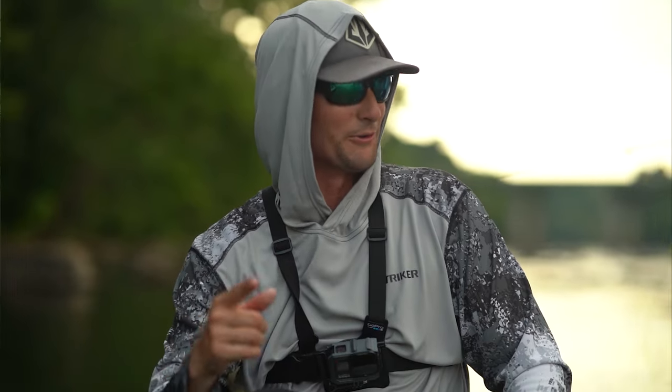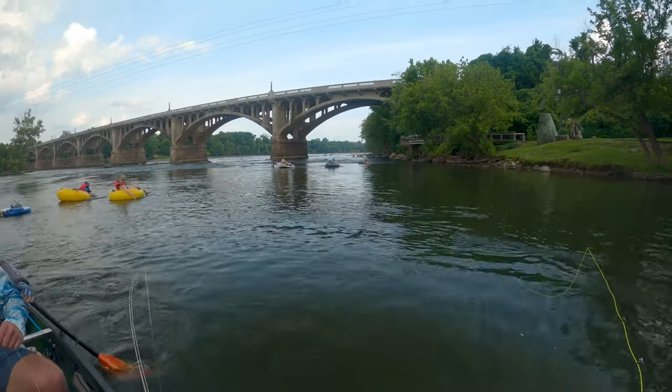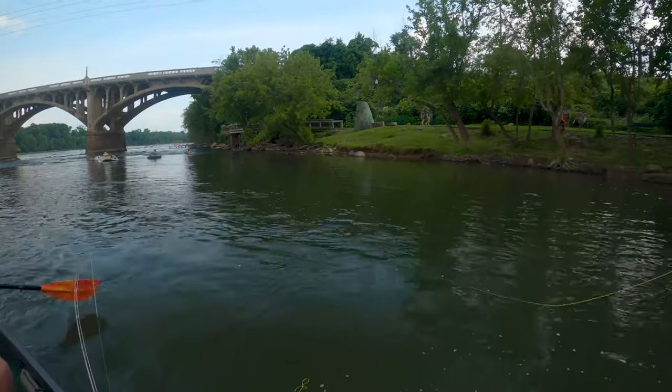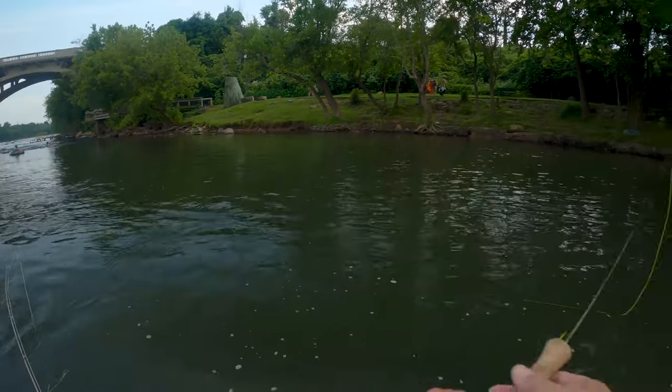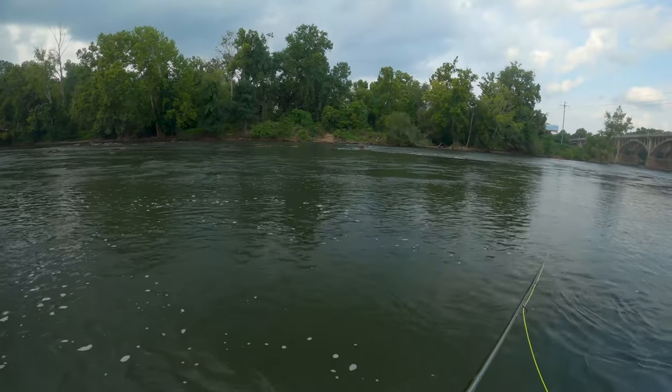All right, let's get another one. They're in here, they're schooling up. Yes. All right, Levi, you need to get you a striper. All three of us got one on today. That cloud cover might be good for the bite. Right, top water. I think I just got hit again, boys.